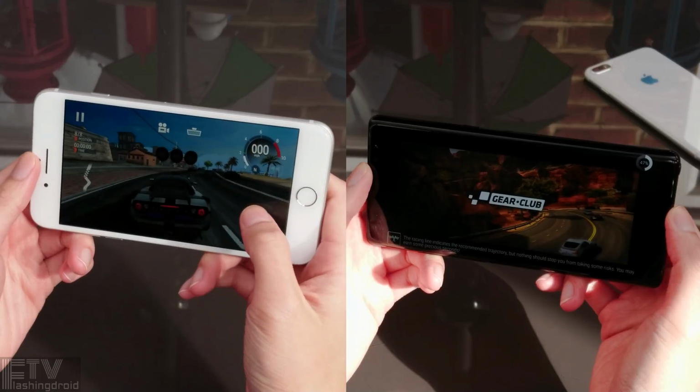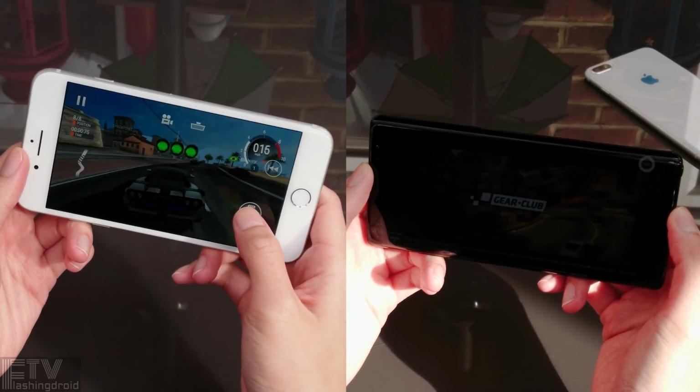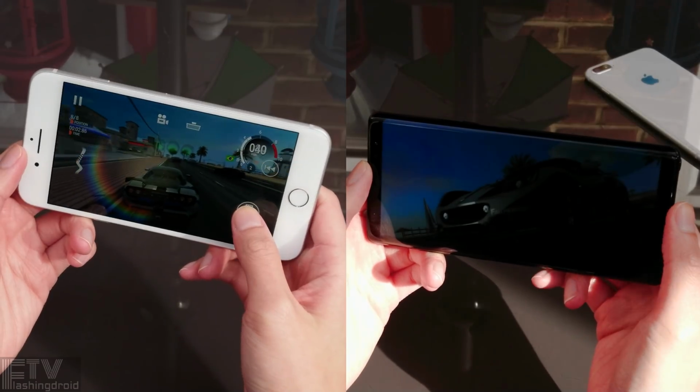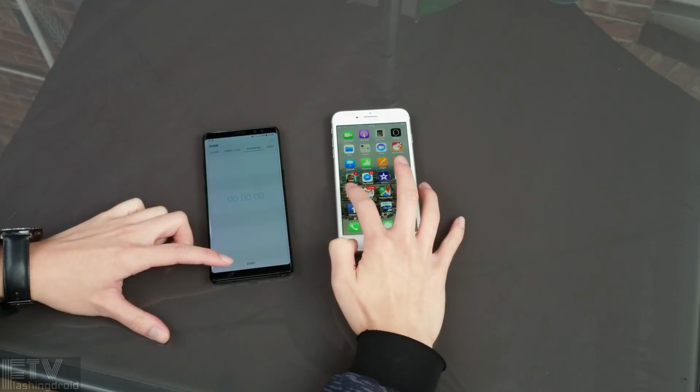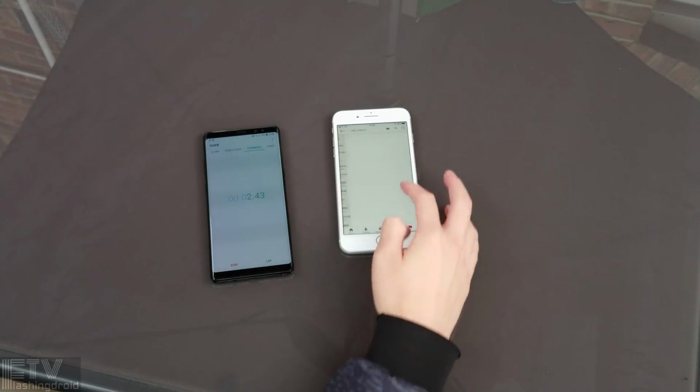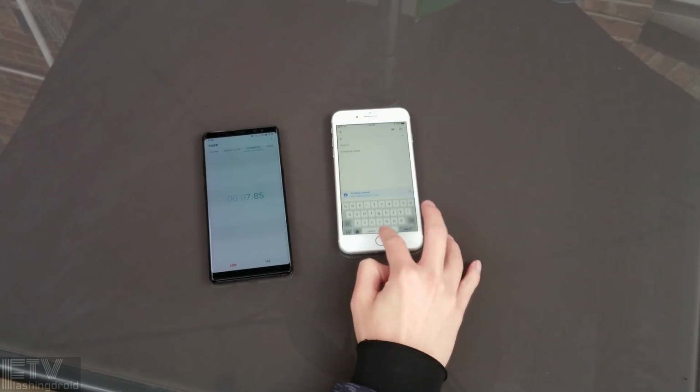The iPhone gives me that sort of instant feeling while loading the race. The Note 8's again struggling. Still, those are probably my very own personal subjective experience. The iPhone 8 Plus, however, continues to shine in our custom speed test, where we fire up the same list of apps on all tested devices.